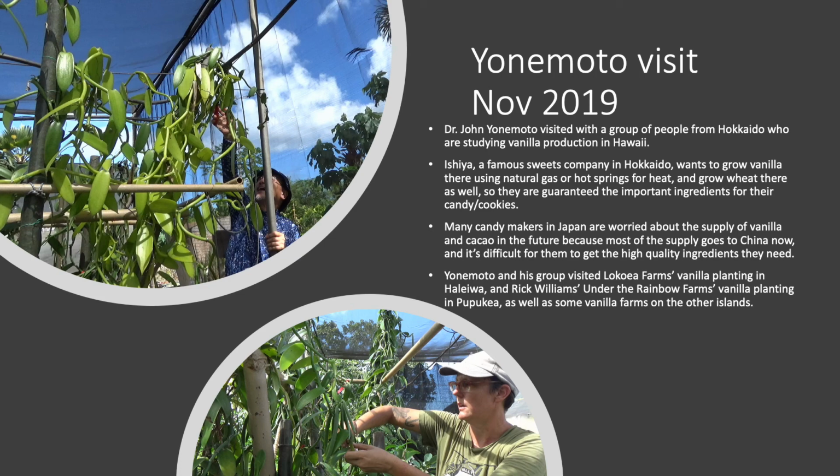They work with a company called Ishia who makes these really delicious cookies and candies. They've been having difficulty sourcing their important products such as vanilla and cacao, and they are trying to figure out ways to grow them right there in Hokkaido. So they're thinking of using natural gas or hot springs, which is kind of interesting.